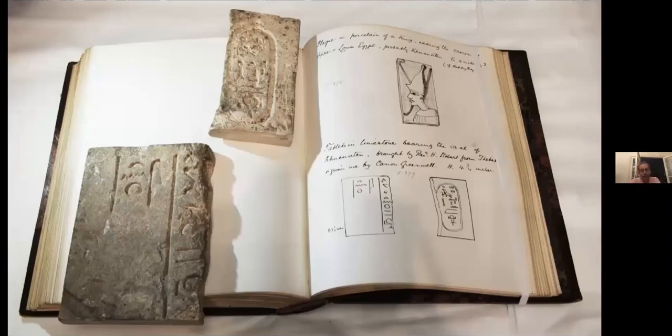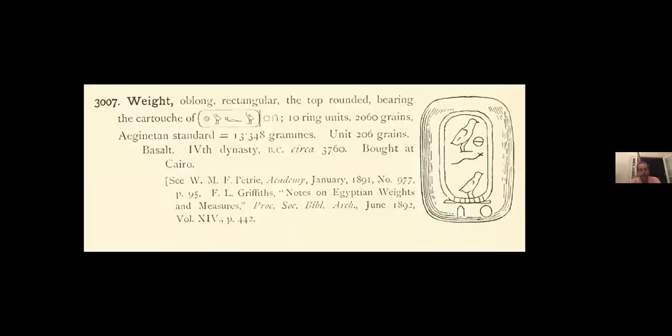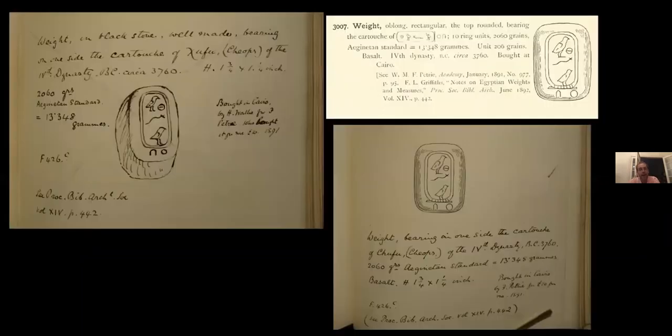To give another example of how the manuscript catalogue goes into more detail than the printed catalogue, the Hilton Price's stone weight inscribed for Hufu, which is not a piece I've been able to trace beyond its sale in the McGregor collection to Percy Newbury. Hilton Price has 2 stabs at describing it in the manuscript version. And in the first one, he says, bought in Cairo by Henry Wallace for Flinders Petrie, who brought it to me for £10 in 1891.